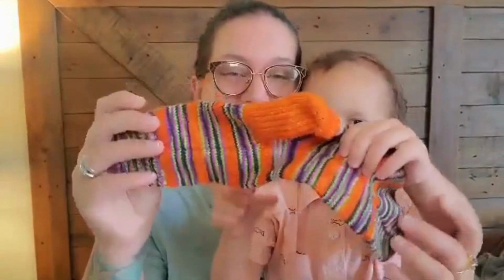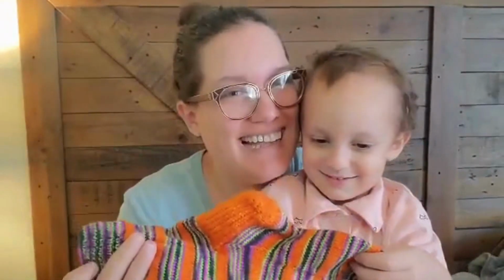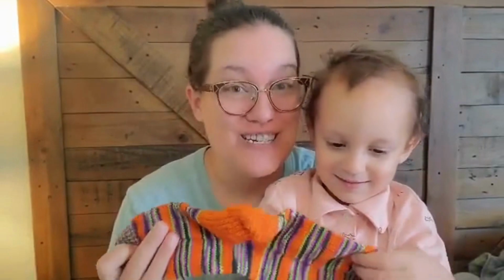Yeah. So I did a 1x1 rib in the variegated color. The orange, yes. And I striped it with orange on the leg and the foot. And then sort of made a longer toe version because I got tired of striping.